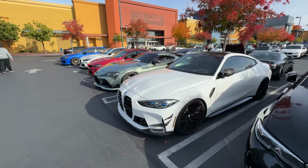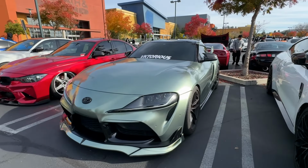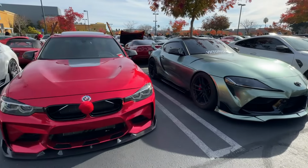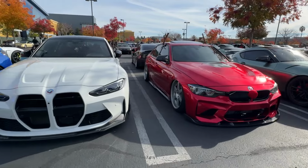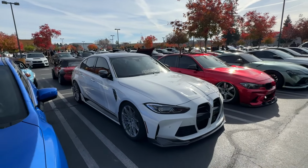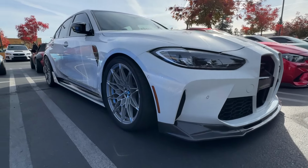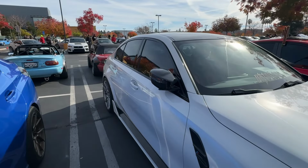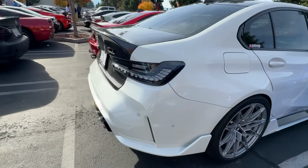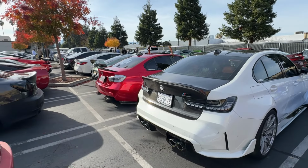Another M4 comp. 86, got a RX7. Damn, this is a proper G80 M3 right here. Got the big old meat on there. Lip kit all around. Not sure how I feel about the kit, but still pretty clean.